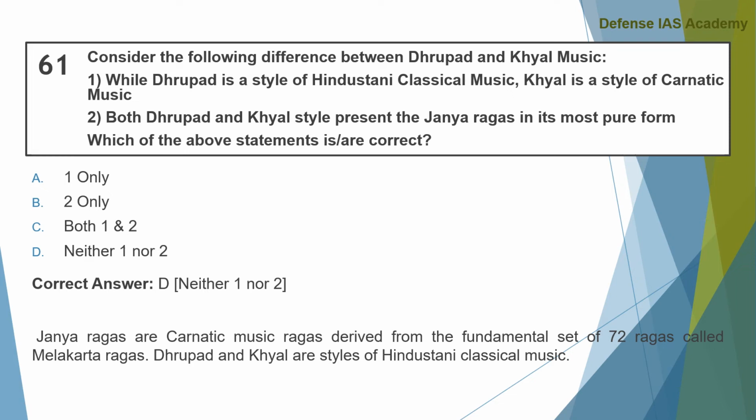Both are not correct. So the Janya ragas are Carnatic music ragas that are derived from the fundamental set of 72 ragas called the Mela Karta ragas. Drupad and Khayal are styles of Hindustani classical music. Okay. Both Drupad and Khayal are styles of Hindustani classical music.